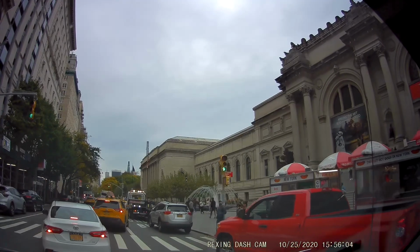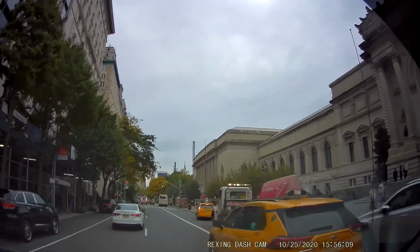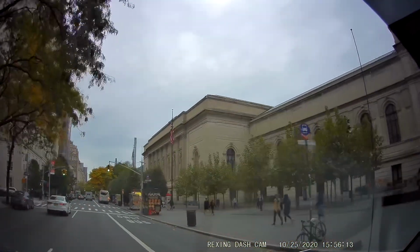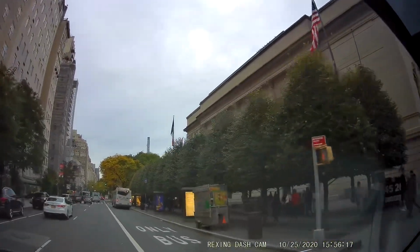Oh, someone's getting their car towed right now. Or about to be getting their car towed. That's what happens when you park in a bus-only lane. You're not even supposed to drive in it, let alone park.